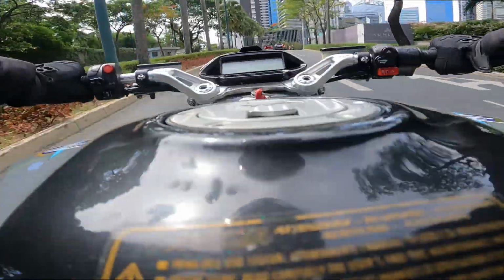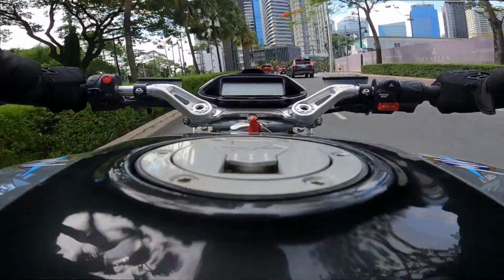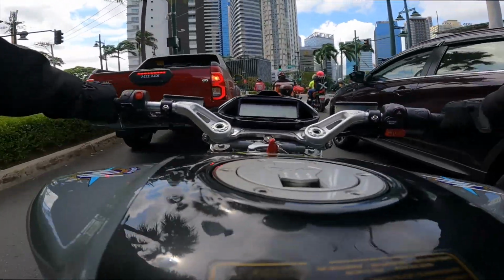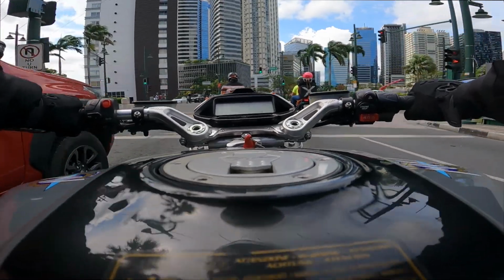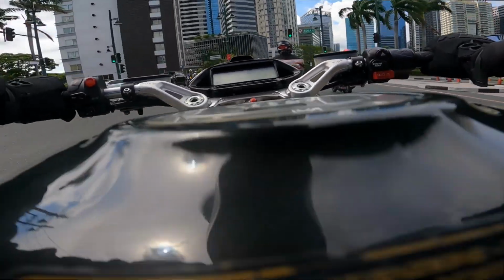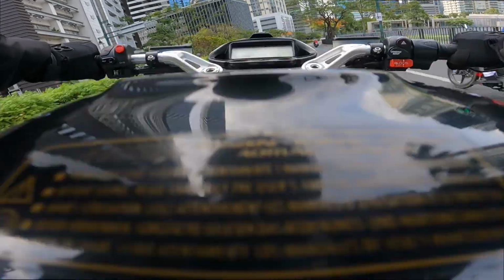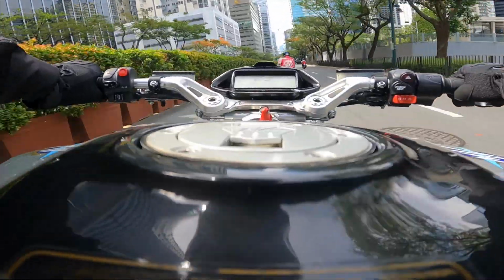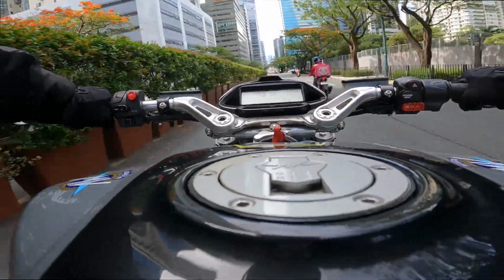Wow. Yes. I need this in my life. So a bit of lane surfing like a Grab rider. It fits very well in between lanes. Whew, damn, I have to catch my breath. Wow. So on to the ride.